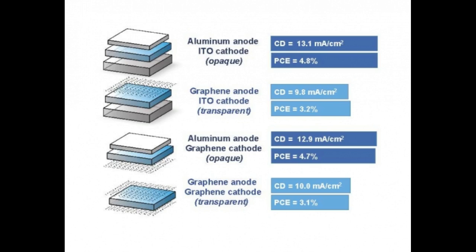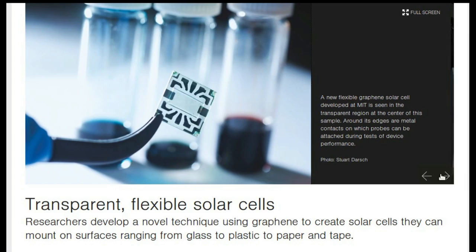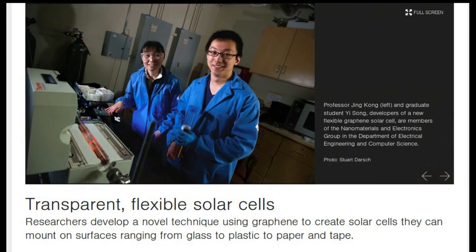A promising alternative to ITO is graphene, a form of carbon that occurs in one atom thick sheets and has remarkable characteristics. It is highly conductive, flexible, robust, and transparent, and it is made from inexpensive and ubiquitous carbon. In addition, a graphene electrode can be just 1 nanometer thick, a fraction as thick as an ITO electrode, and a far better match for the thin organic solar cell itself.